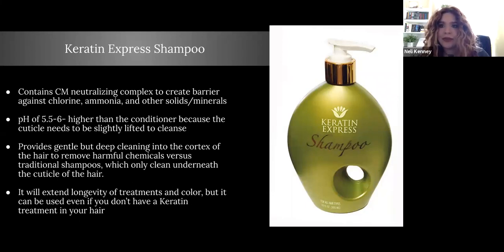or so that you can make sure that you're getting all of the oil and buildup out of your hair. It's going to give a deep but gentle cleaning, which is going to go all the way into the cortex of the hair so that any of those chemicals that built up can be removed. If you think about a traditional shampoo, they're only cleaning underneath the cuticle of the hair. So they're not going in as deep to ensure that all the minerals and solids come out. So just as a reminder, you don't need to have a keratin treatment in your hair to use this, but it will extend the life of your color and any treatments that you've done.